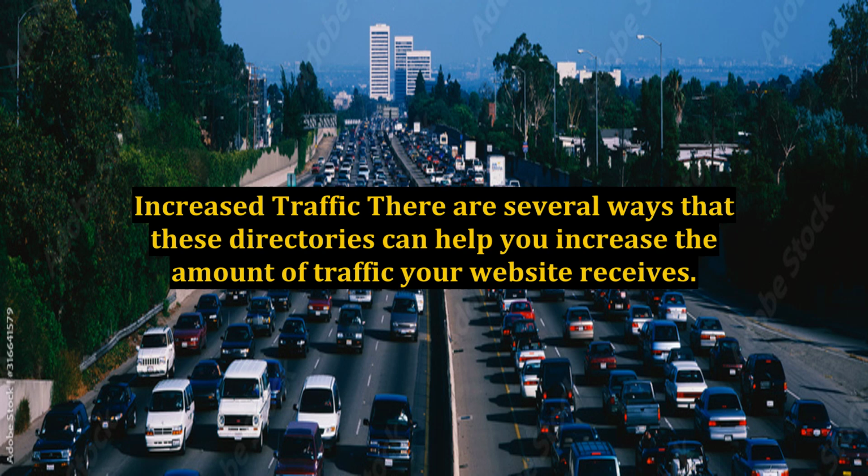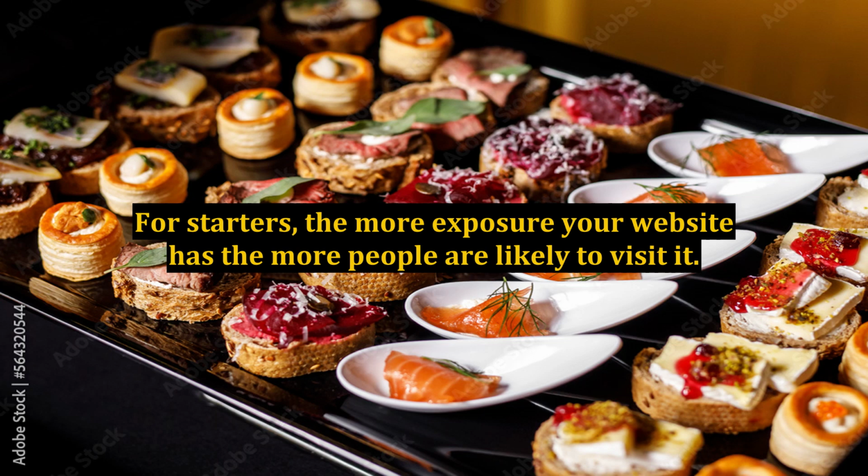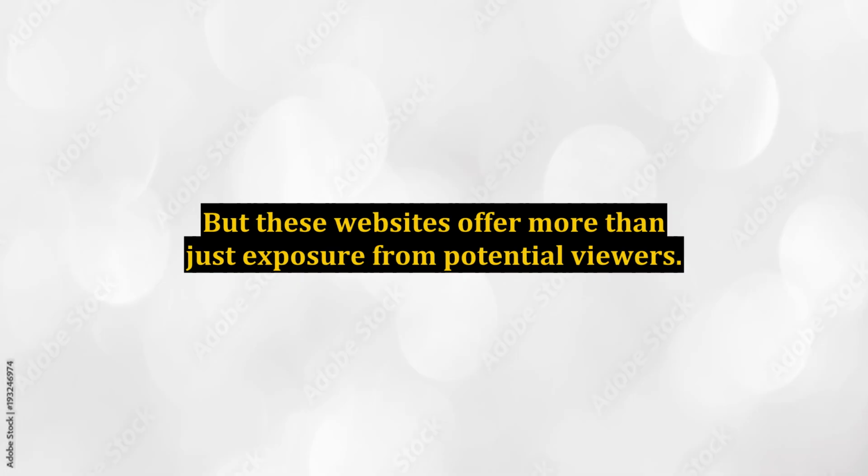Increased traffic. There are several ways that these directories can help you increase the amount of traffic your website receives. For starters, the more exposure your website has, the more people are likely to visit it. But these websites offer more than just exposure from potential viewers. They also offer exposure to the various major search engine crawlers like Google and even YouTube.